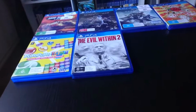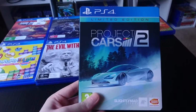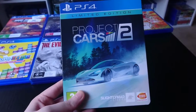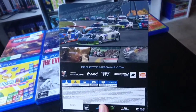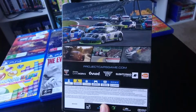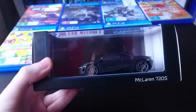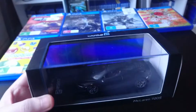Up next we have, if I can grab it here, Project Cars 2's limited edition. I had this bought for me. It's the steelbook, as you can see. It comes with stickers, which I laughed at when I saw. But it also came with, I'll show the back as well, of course. I didn't like the first Project Cars, but then again, the second one I've heard is far better, so it should be better. But it also came with a mini statue, well, not statue, but a model, sorry, if you can see that there, of the McLaren. So yeah, that's really cool.